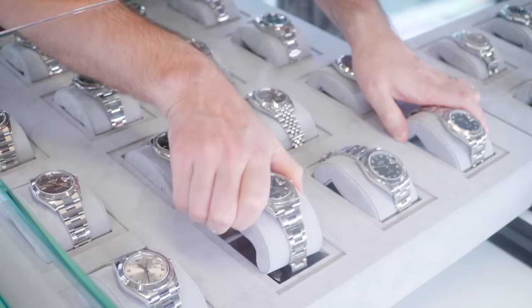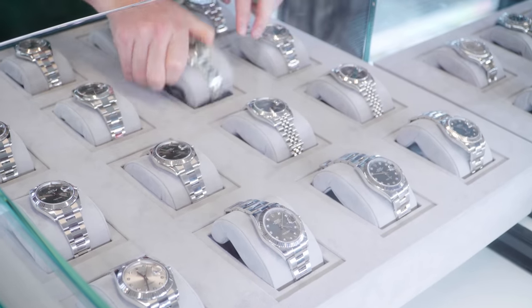Customer, potentially after a still in gold Skydweller, champagne dial. I'm sourcing one for him. Just obviously require a deposit to get it in for him. So he's going to give me a call back. I can imagine he's going to shop around a little bit, and then always come back. Well, you can check a few watches. No problem.